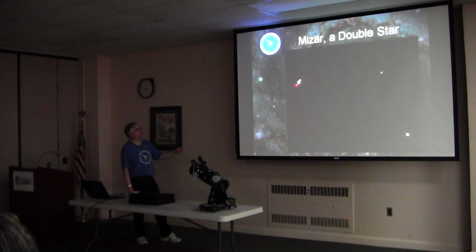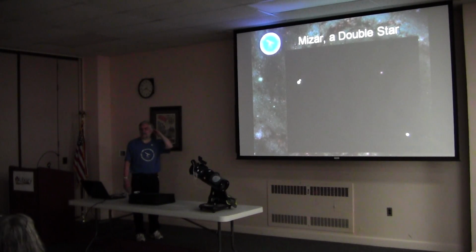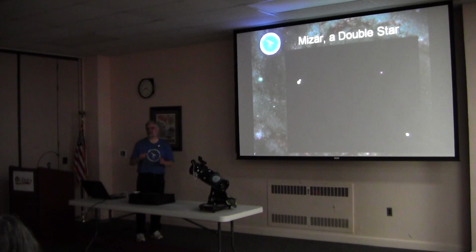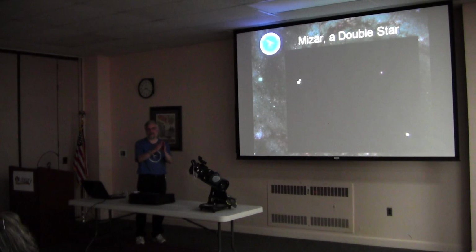It's called Mizar. It's the middle star in the handle of the Big Dipper. And if you look at it, it appears to be only one star when you look at it with the naked eye. There is a dimmer star that's nearby. That star is called Alcor. And in this view, that's Alcor down here. They appear to be almost on top of each other without the magnification.